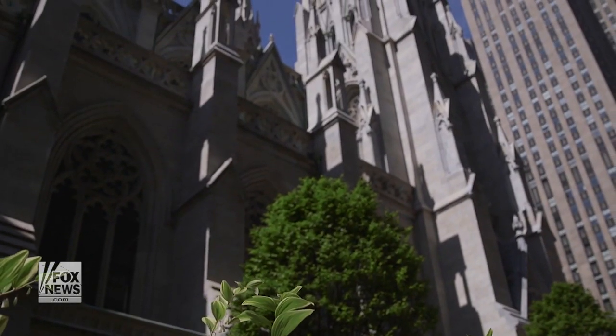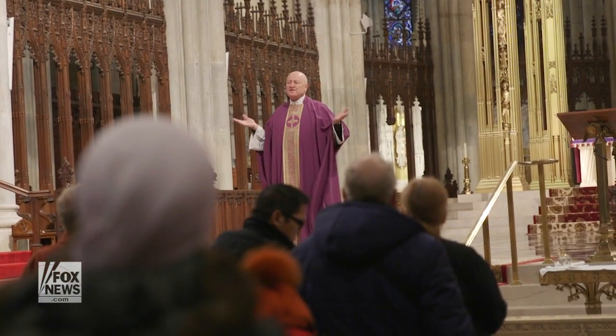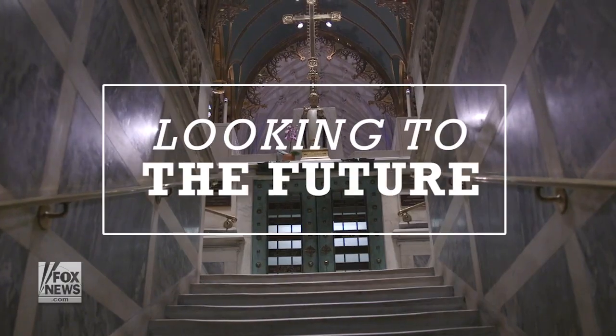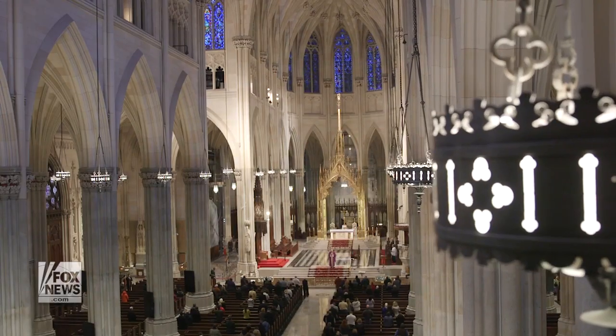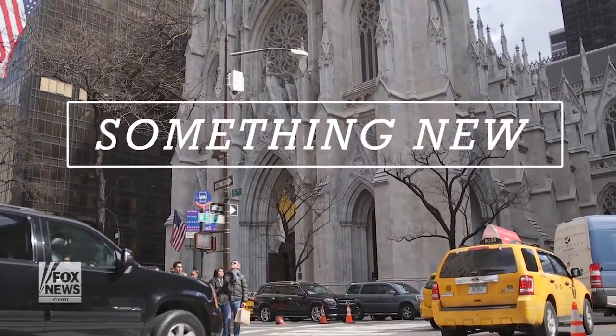All you have to do is look at St. Patrick's Cathedral and know that we are very, very traditional. We have the same look that we've had for many, many years, but underneath the surface, we are certainly looking to the future, and we're involved in this great forward step of the geothermal. I think it'll be a good example to other places that are thinking of trying something new out of the box.